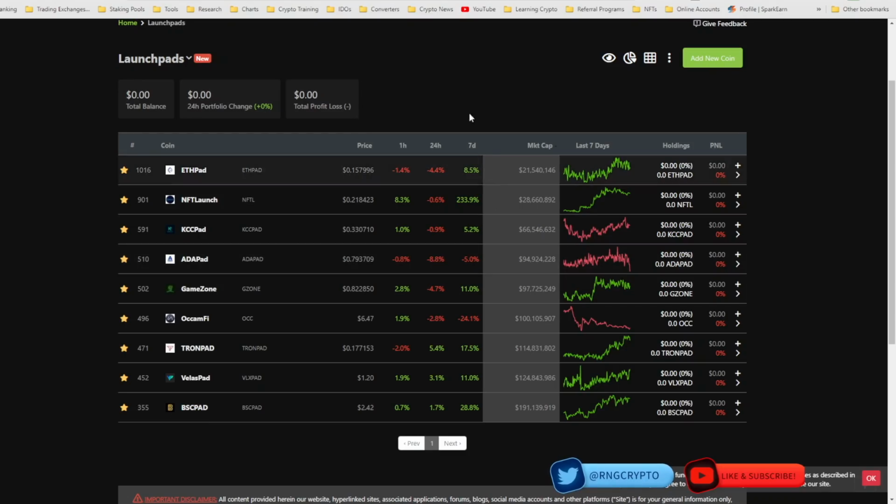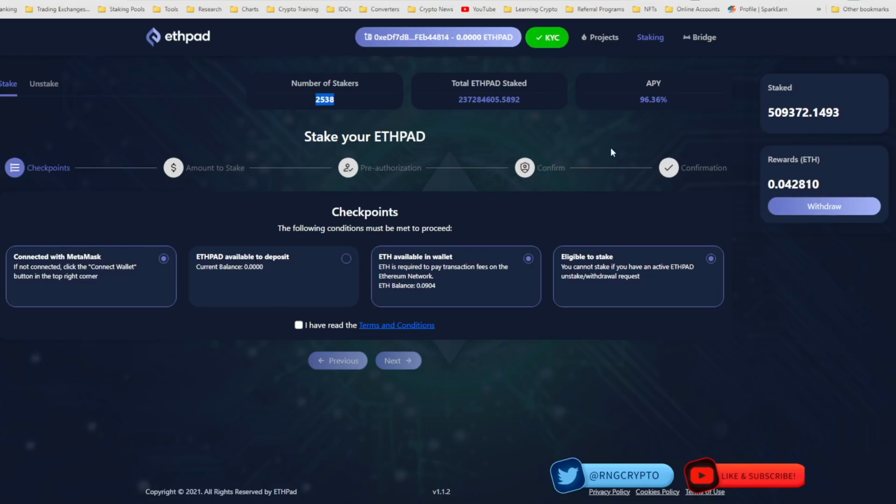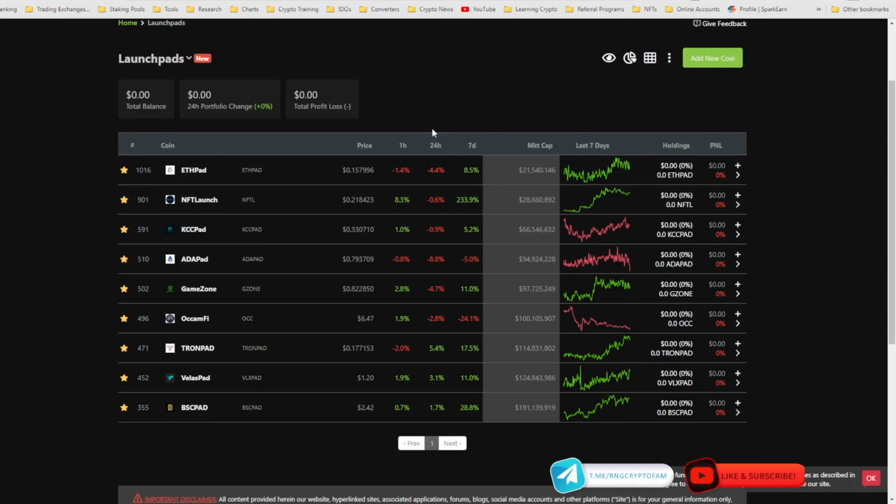So that is my pick here. To answer the question, which launchpad would I use if I was going to make this decision? It would be ETHPad because, one, the market cap is low, two, the stakers is low, and so that's my decision there.